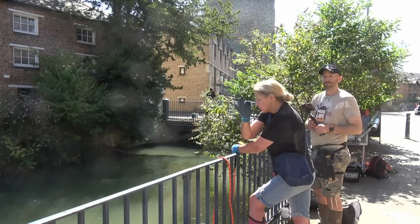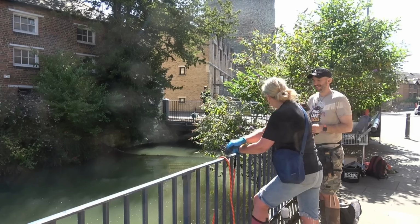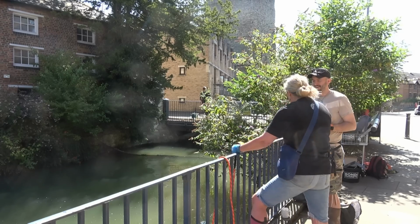Got a very thin coin, and now I've just caught the fence here as well.